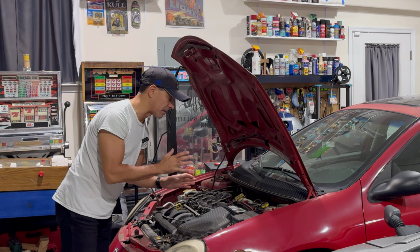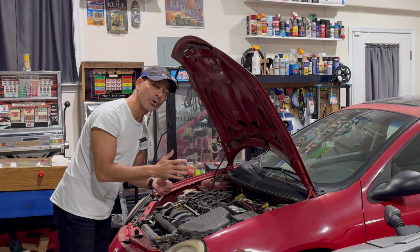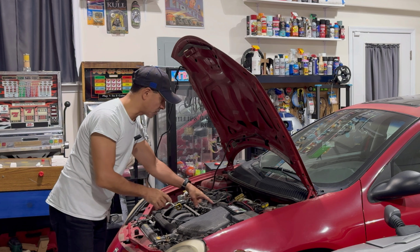That's what we're going to talk about because that's one of the fluids that a lot of times car owners neglect, and then you wind up with a very expensive bill when your transmission fails. But let's come over here and close.